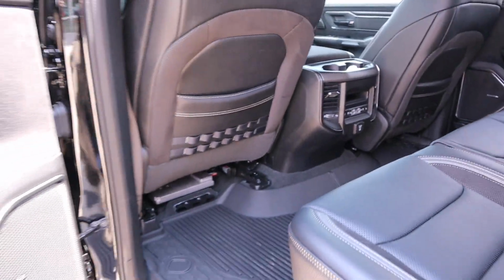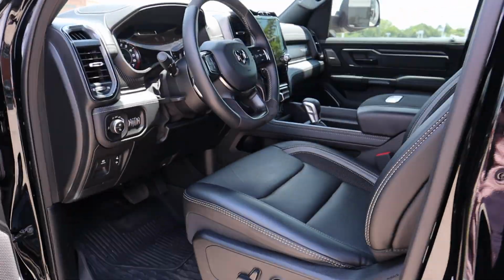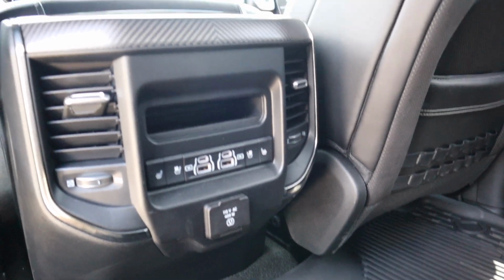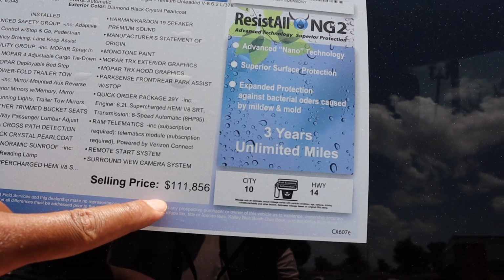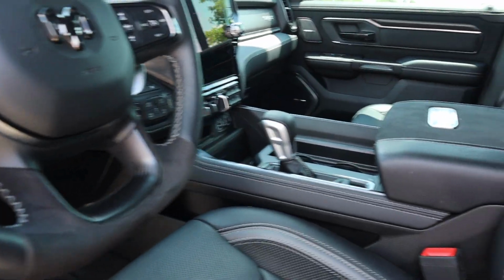Guys, let's hop in this Hellcat truck. That's what it is, Hellcat truck. Take this thing for a ride. And we got the Harman Kardon in there. You got your heated and cooled rear seats. Good God, this thing is fully loaded. Selling price, this is going for $111, but it again is fully loaded, completely loaded.